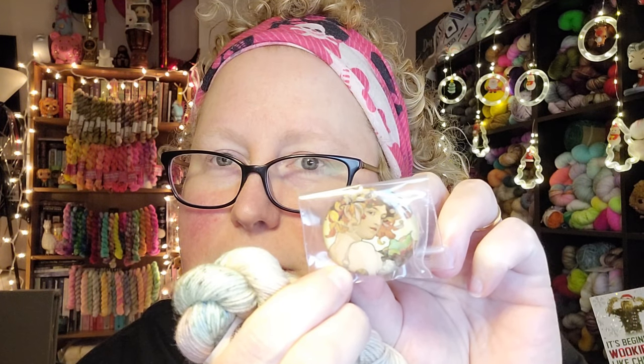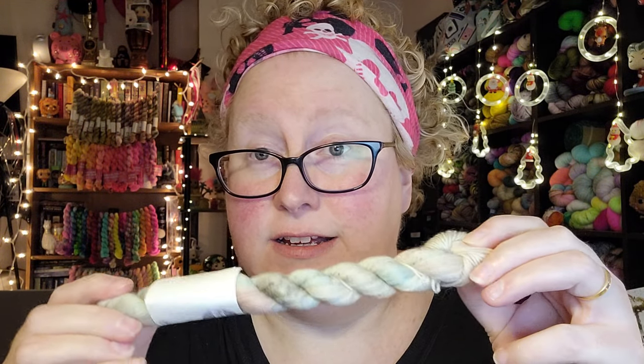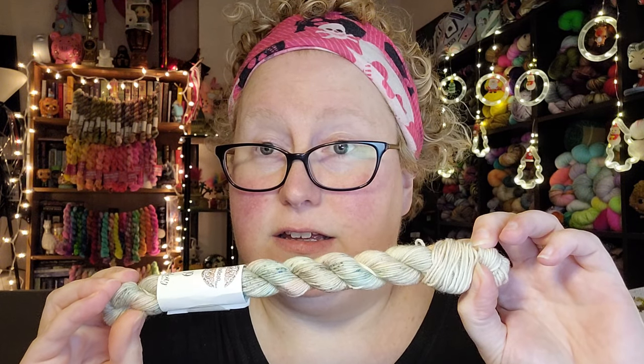Okie doke. Let's do Felicity Yarn Studio. Ooh, there's a little extra in here. Ooh, this little, I guess this is her inspiration button. It's a button. Very pretty. I love the light colors. Oh, stunning. Very stunning. I got hiccups now.